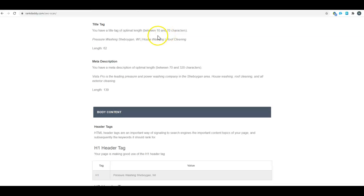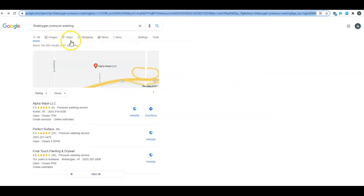You've got up to 70 characters, so depending on the company name, if you've got room to do it, pressure washing, Sheboygan WI, house washing, dash, company name, depending on whether or not you've got the space. But definitely get that city and your service in there, and then a dash and your company name. And you also want to try to get some keywords into this meta description, and I'll give you some examples here. I typed in Sheboygan pressure washing.